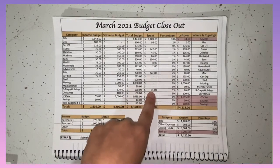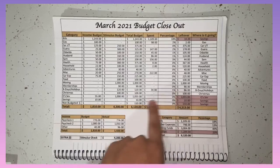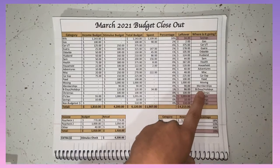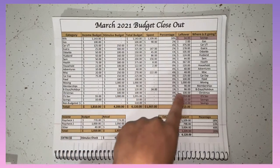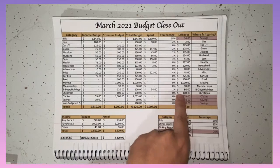Spent $34, started getting some things for my son's birthday in May, which is 1% of the 6,120, leaving $86 in that sinking fund for birthdays and holidays. For Christmas, I also got $100 from the stimulus check to put into that fund. So that fund right now, that envelope has $100.